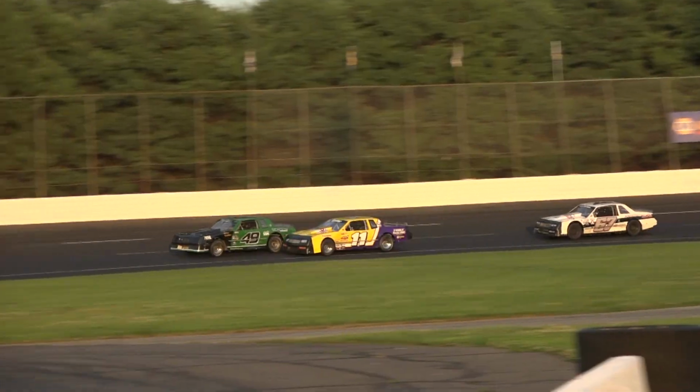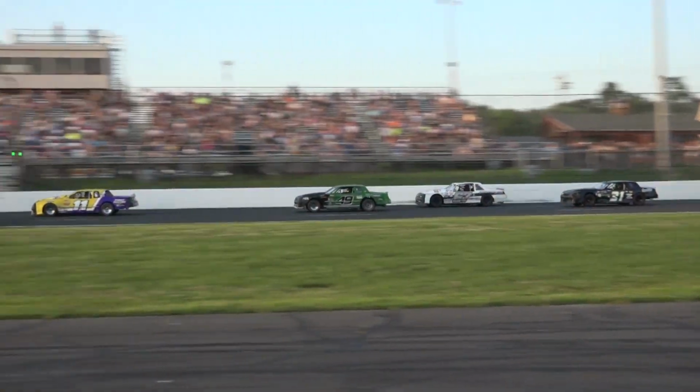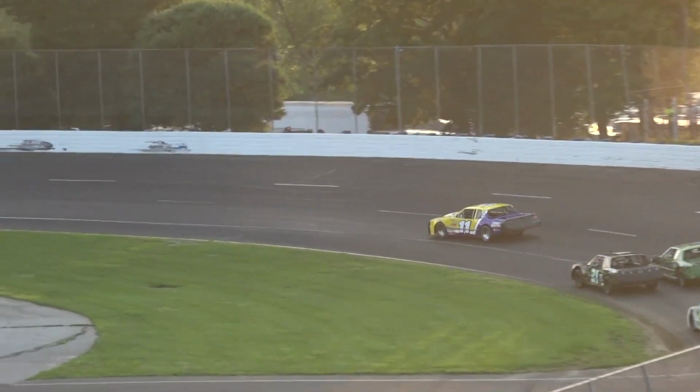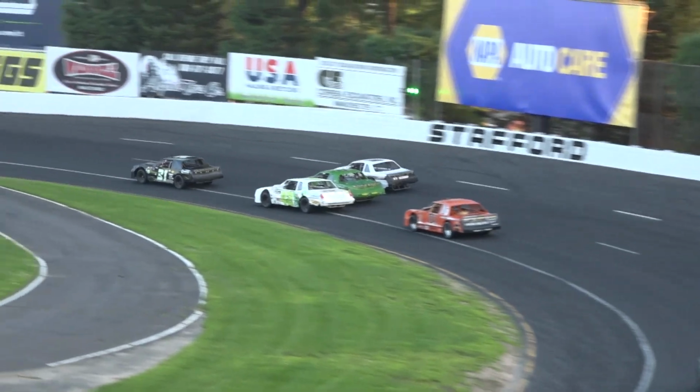14 are up on the board. Bid for the lead. Ooh. Here's the challenge off turn number 4. It is car number 11, Travis Hydar. Oh, Waterman's going to try it 3 wide down low. It's going to be close. He made it work. What a move.